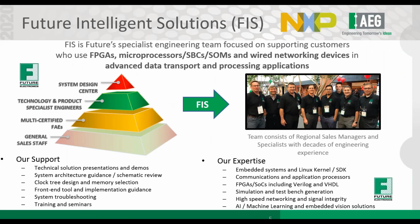The Future Intelligent Solutions business unit, which I am part of, is a group of engineers and sales professionals that focus on higher-end FPGAs, microprocessors, single-board computers, as well as networking and high-performance interface products. As you can see in our pyramid on the left, we offer support to our customer-facing field resources to provide a next level of technical expertise in supporting your end design applications. We have expertise in embedded systems and Linux implementations, communication as well as application processors, FPGAs, high-speed networking, signal integrity, as well as up-and-coming AI and machine learning, which is being emphasized in this presentation.